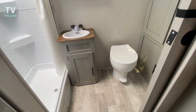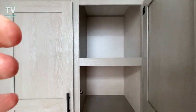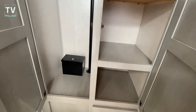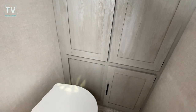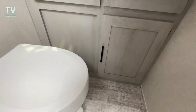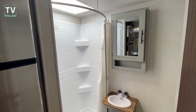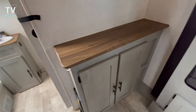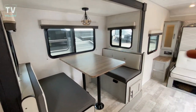Here we have the bathroom. One of the big differences you see, at least I see right off the bat, is how deep this cabinet is. You also have a safe like we saw in the other, but this is in the bathroom. That other safe was right by the door, and that was kind of in the family area, the living area. Very nice shower and sink. Here we have the dining area, and that's your single slide that I mentioned.